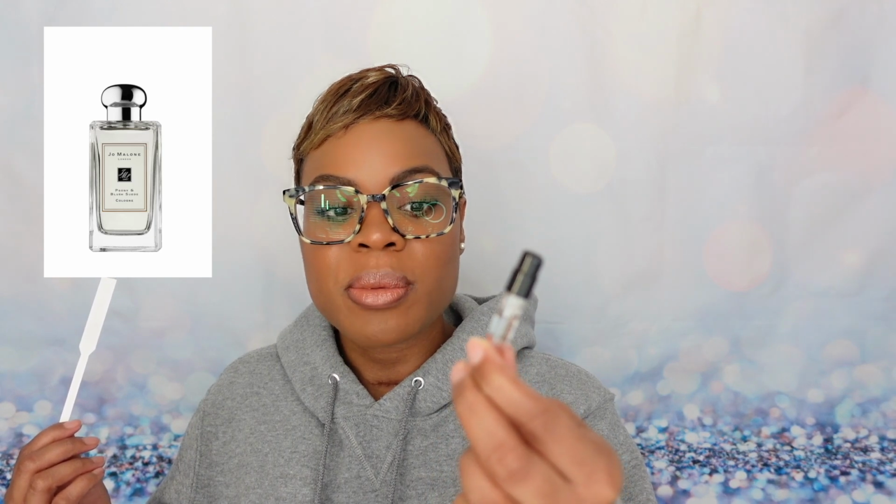I'm going to continue to play with this one because, as we all know, Jo Malone fragrances are cologne concentration, meaning that is the lightest concentration. So I'm just afraid that this isn't going to last that long, but I'm going to continue to play in it and wear it. And if you all end up seeing a full bottle or not, I will report back.